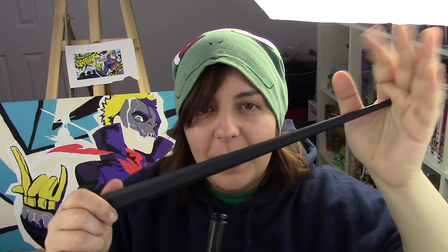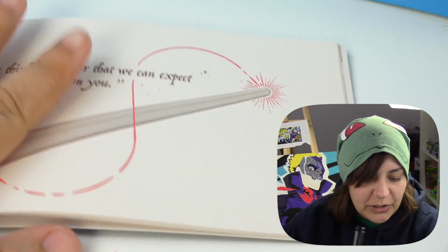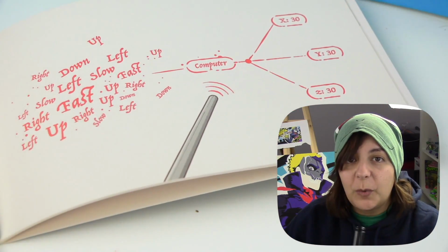So here we have our wand. It took less than a few seconds to put it together. And now for the fun part. The next few pages in the actual instructional manual, if we look here, is pretty much explaining how this magic works, how the coding works, how the wand works, and the kind of reactions you would get depending on how you do the weaving of the wand.